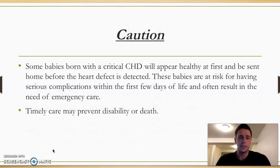Caution. Some babies born with critical congenital heart disease will appear healthy at first and be sent home before the heart defect is detected. These babies are at risk for having serious complications within the first few days of life and often result in need of emergency care. Timely care may prevent disability or death. So just another caution that this is something you really want to pick up on at an early time and not find out later when it's not detected and maybe something goes wrong.